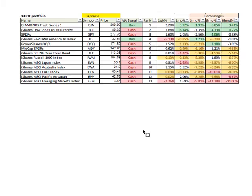Here's a quick look at some of the ETF portfolios for blended monthly rebalancing. You see the ETF 13 consisting of the usual suspects among the world indexes, and only the Dow and the Latin American 40 are above their 4-month moving average. So only 2 of them are on buy signals. Everything else is on cash, and you can see their relative performances over the last 1 week, 1 month, 3, 6 months, and then the blend.